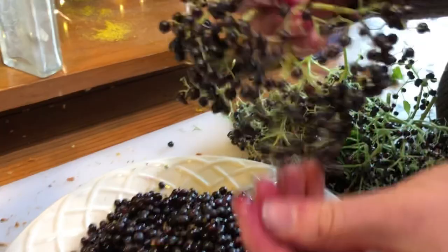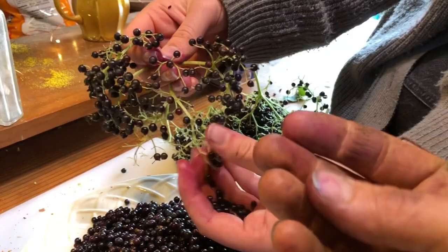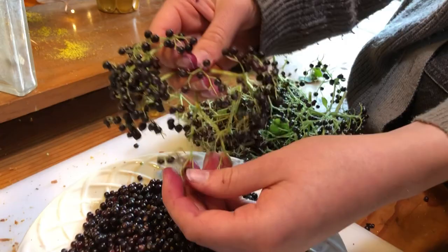You can see Lizzy's just picking them off, just pulling them off. It's not too hard, right? Yeah, you just kind of rub them and they come. But both of us are pretty stained, so they pop pretty easily. They're really, really juicy.